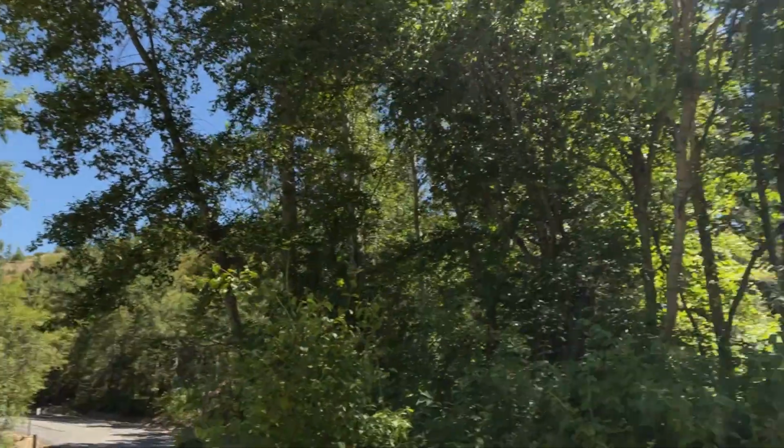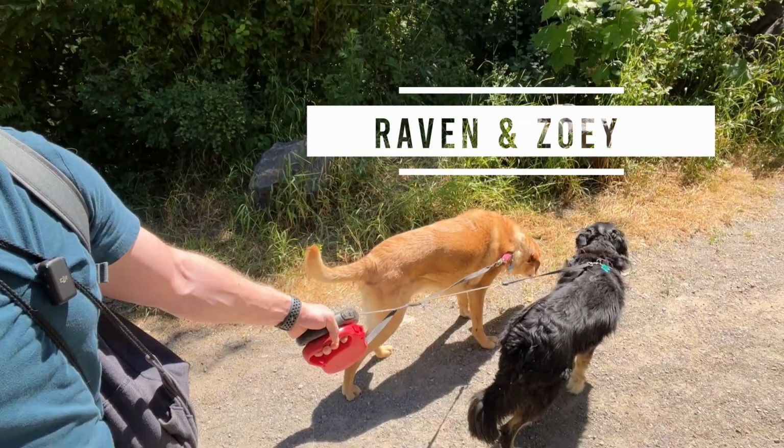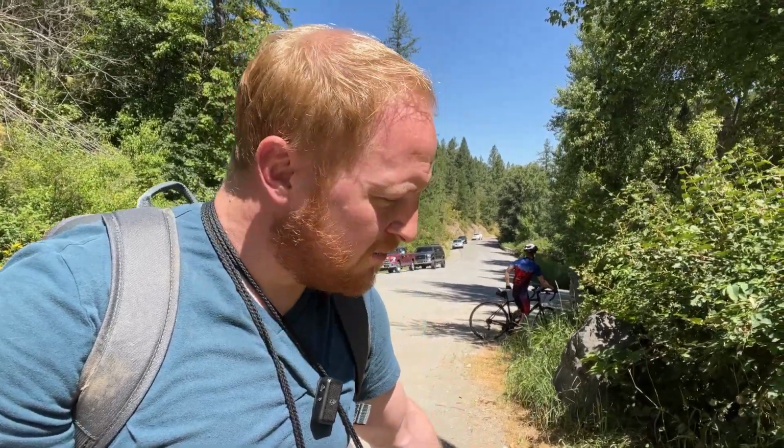This trailhead is about 5 miles, and today I'm actually joined by my dogs, Raven and Zoe. I don't know if you can see them right down there. Sorry. Anyways, this trailhead is about 5 miles. It's a 5-mile loop. People love bringing their dogs here. They love mountain biking here, or just, like I said, hiking and rock climbing, as well as at the top.